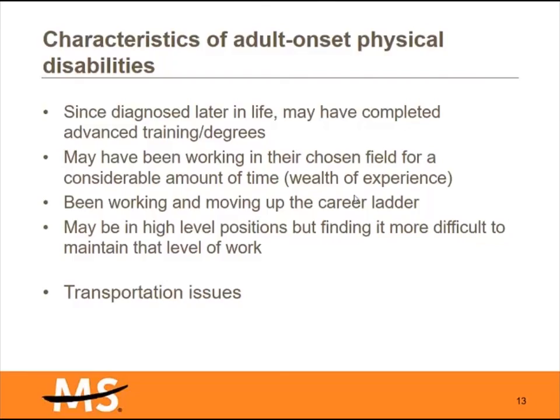Oftentimes constituents that I'm working with who are used to working at high-level positions might choose to maybe take a step back. They're used to being a VP and working 70 hours a week, but realizing that they can't do that anymore, so they might choose to take a step back. And so that might be something for employers to question. Well, I see that you were a VP and now you're applying for this job as a manager. Kind of, why is that? They might think that that person is overqualified, or again, that there are just so many different layers that come into play.